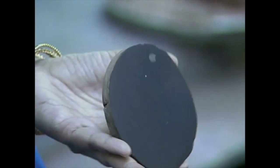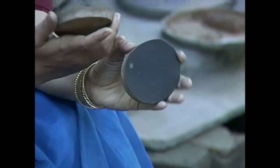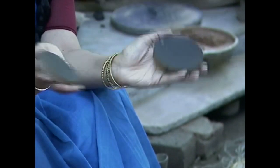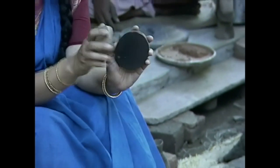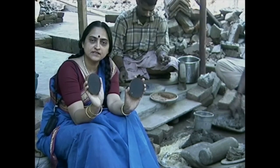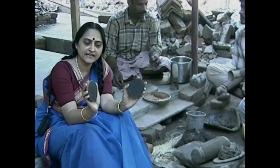These disc molds are rough clay disc molds. Then they apply a very fine clay layer made of ground pottery on it so that it gives a finer finish, and then finally he applies a layer of charcoal so that you get the finest surface possible against which the mirror blank is cast.